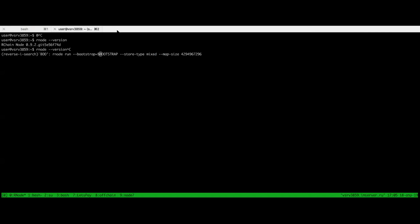So with that being said, Kelly, just a quick question. Do we have to set store type and map size arguments to run the node? Yes, please. Okay.